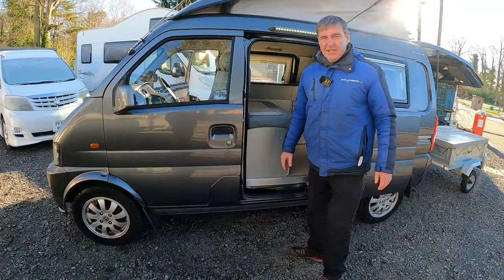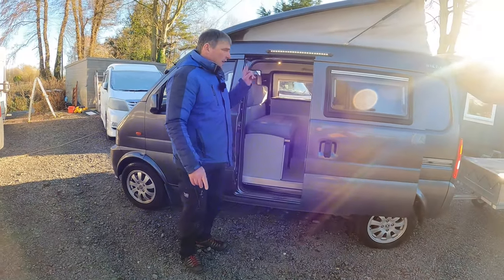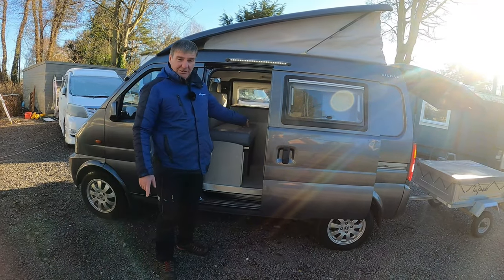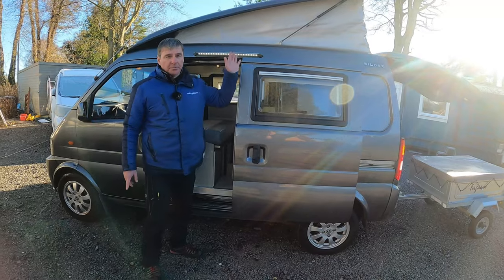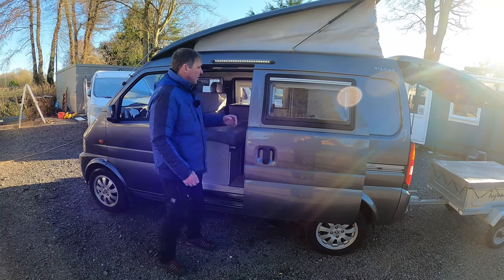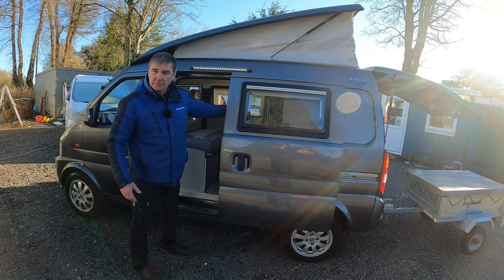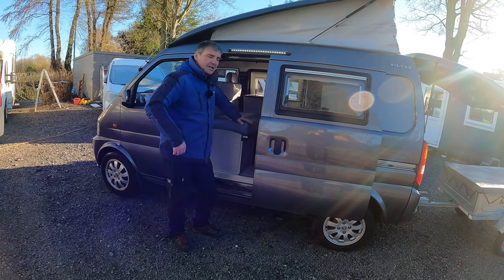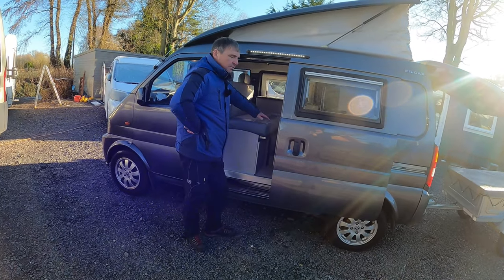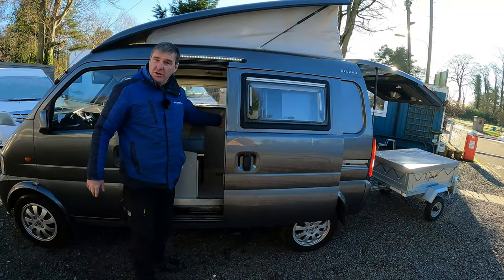I know we've had a joke about this van, but for one person, it's giving you everything you need. You're getting a good bed when it's made out. You're getting the pop top so you're not enclosed as well. You're getting your water, your hobs. It hasn't got a cooker, Kev. It's just got two hobs. Well, that's a cooker. You cook on it, don't you? I suppose so. Fridge.